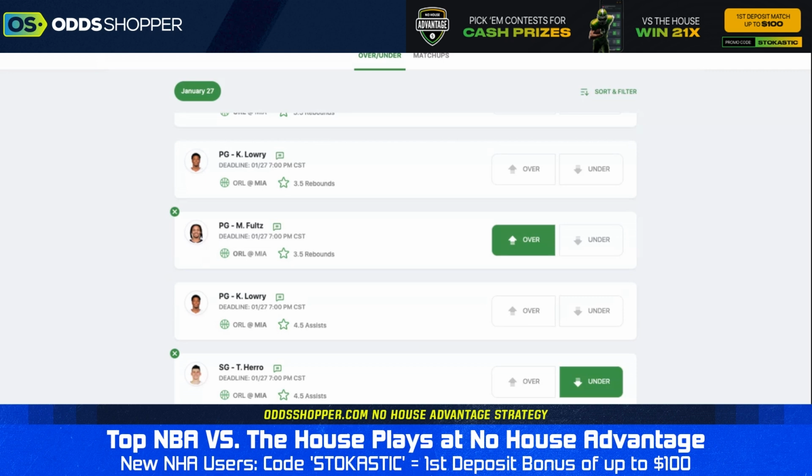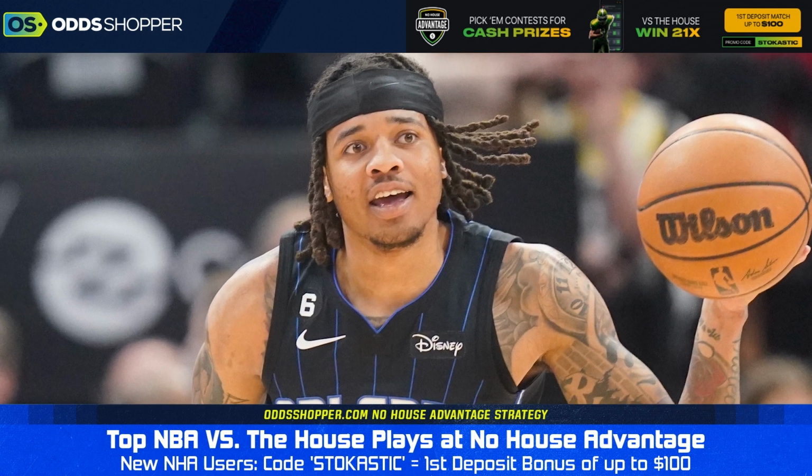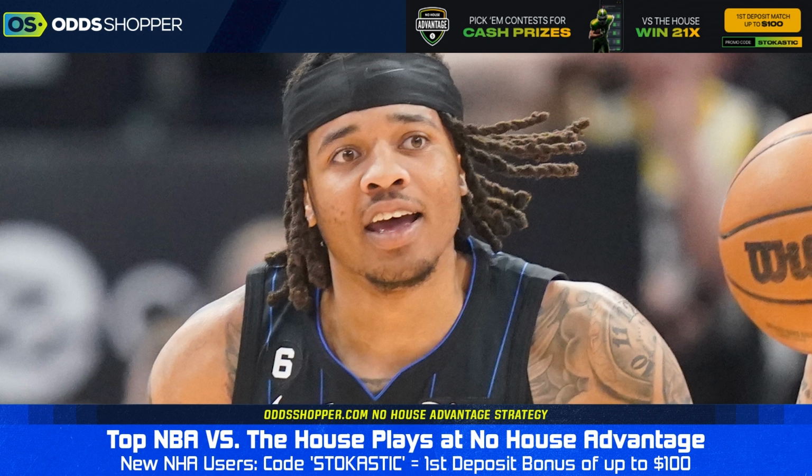He's going up against a matchup against Kyle Lowry, which I kind of like, to be honest. Lowry, not as athletic as he used to be, not a huge, tall guy. I think Fultz can probably hit this. And again, we have this projected as a nice over for us as well. I already went over the hit rate there for Fultz, but I think this is a strong one.